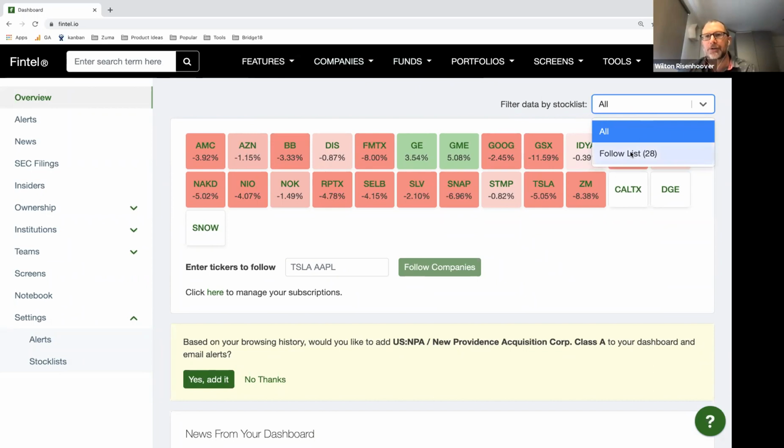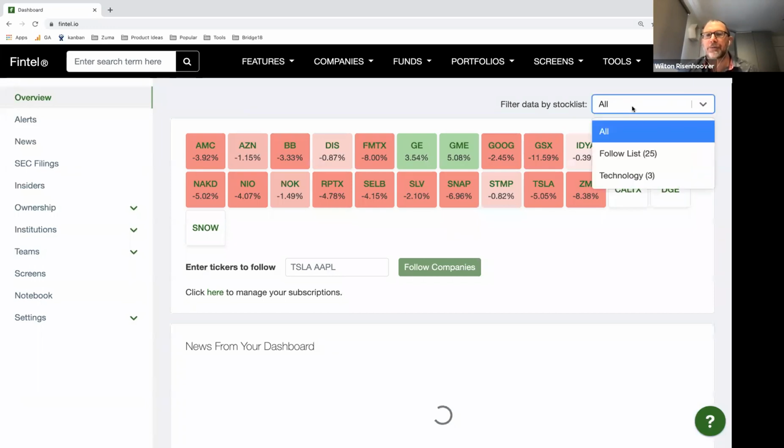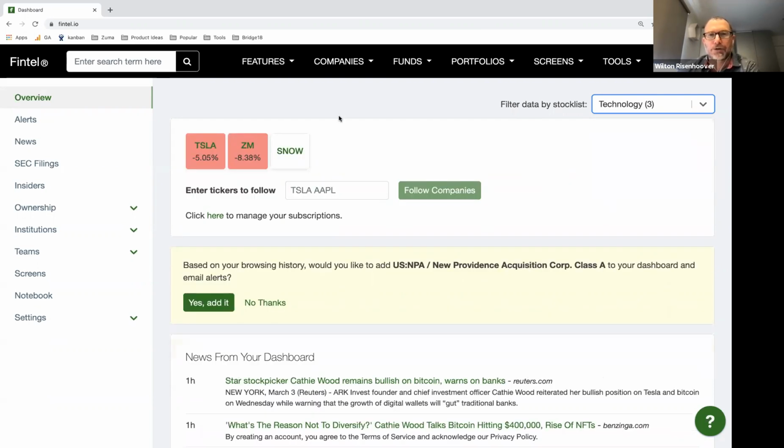This is actually caching something, so let me just hit refresh here and see where my new stock list is. Okay, so here's my follow list, my default follow list. If I put a ticker in here, it's going to be added to my default follow list. But if I want to go look at my technology watch list, then I can just do that. So you can organize your stocks this way if you like.